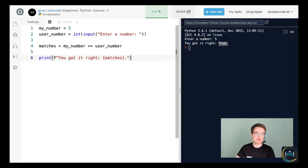Later on in the course, we're going to learn how to say you got it right or you got it wrong. But at the moment, we really can't do that. We need something called an if statement in order to be able to do that, and we're going to learn about that in the next section.